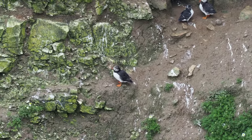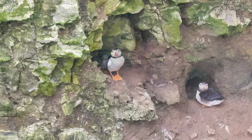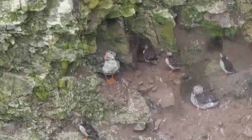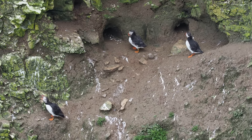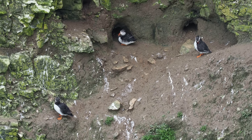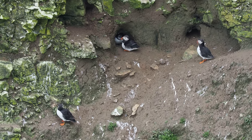Another day, and we're on our way to another location. A bit further down on the coast, and not RSPB, but just open coast. Then we should get some puffins there. It would be nice to see them fly, catch some sand eels and come back. I don't think that's likely to happen. That's a shame.